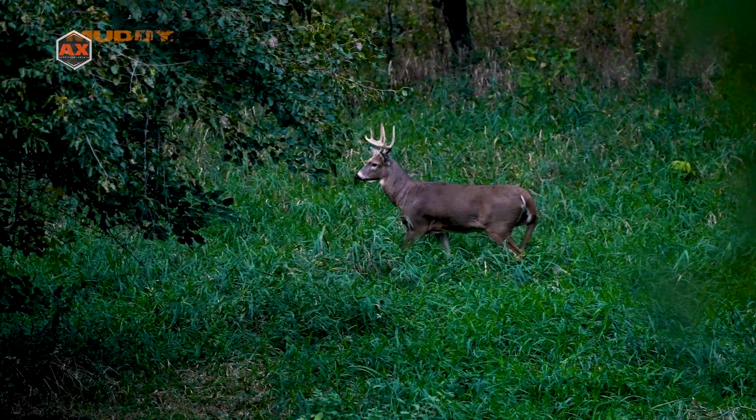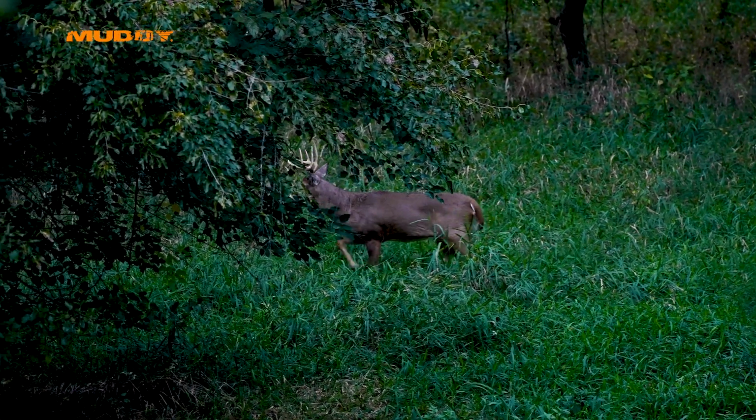Deer kind of reminds me of Fitz a little bit.